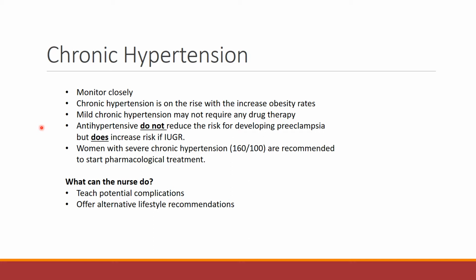So chronic hypertension is also on the rise in the US with the increase in obesity rates, so it kind of goes hand in hand. So again, teaching is a big thing here, talking about diet and exercise with those pre-pregnancy visits and also early in pregnancy visits as well. Mild chronic hypertension probably isn't going to require any drug therapy. You're just going to watch it really closely.